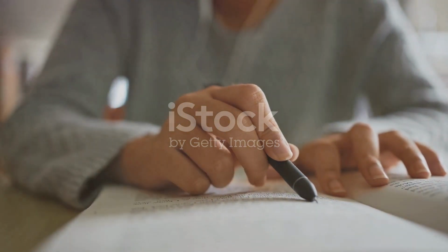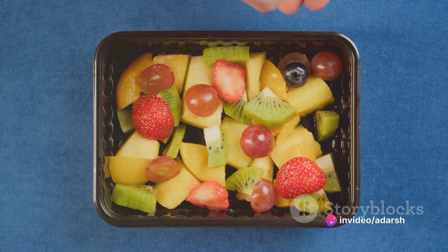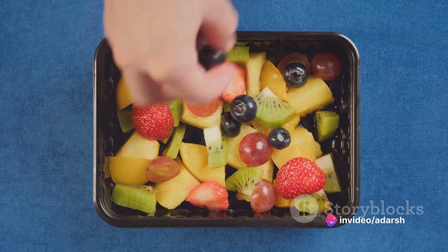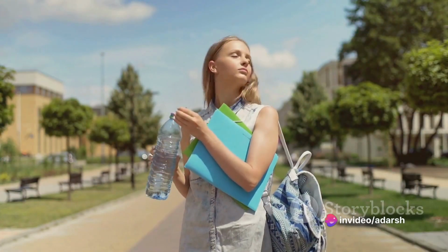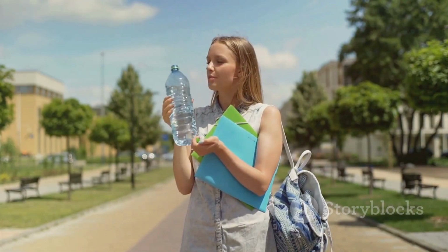Next, don't forget to stay hydrated and eat well. Your brain needs fuel to function at its best, so make sure you're consuming balanced meals. Avoid anything too heavy that might make you feel sluggish or lethargic, and keep a bottle of water close by.